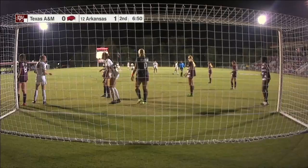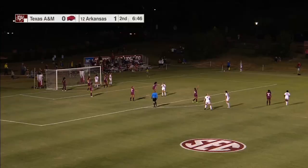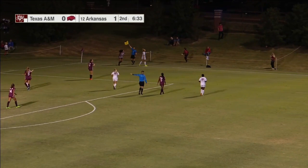And look how many players they have starting so far back in the half space. It's going to be delayed runs, unmarked runs into the box. Sixth corner, bounced off of Williams. Clearance and another try. Sent up the hill.